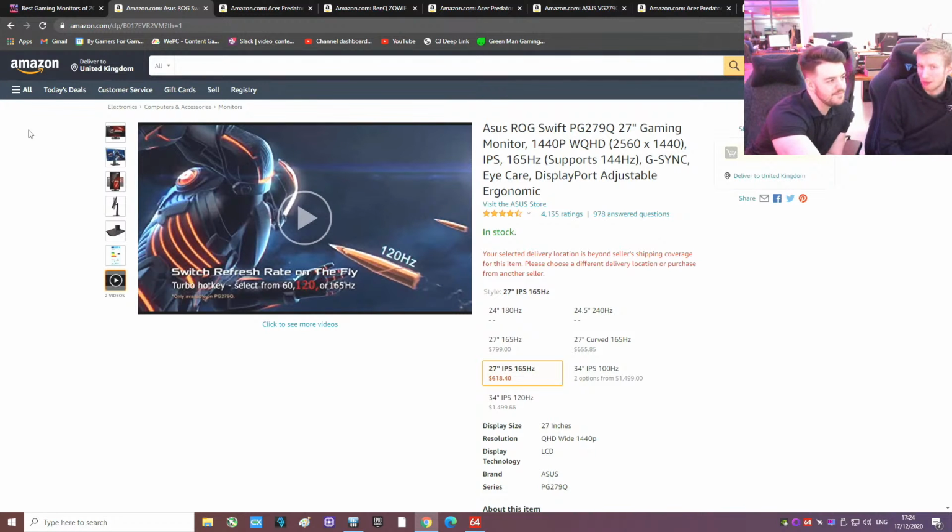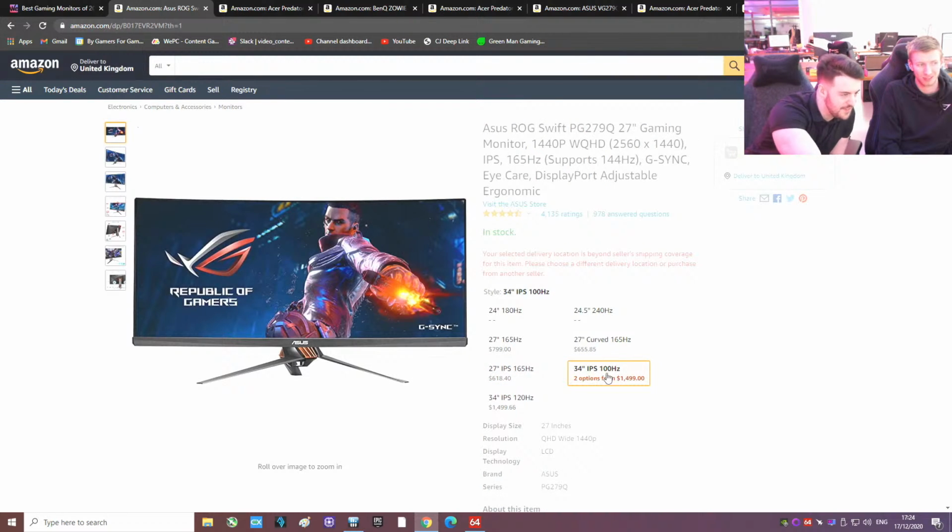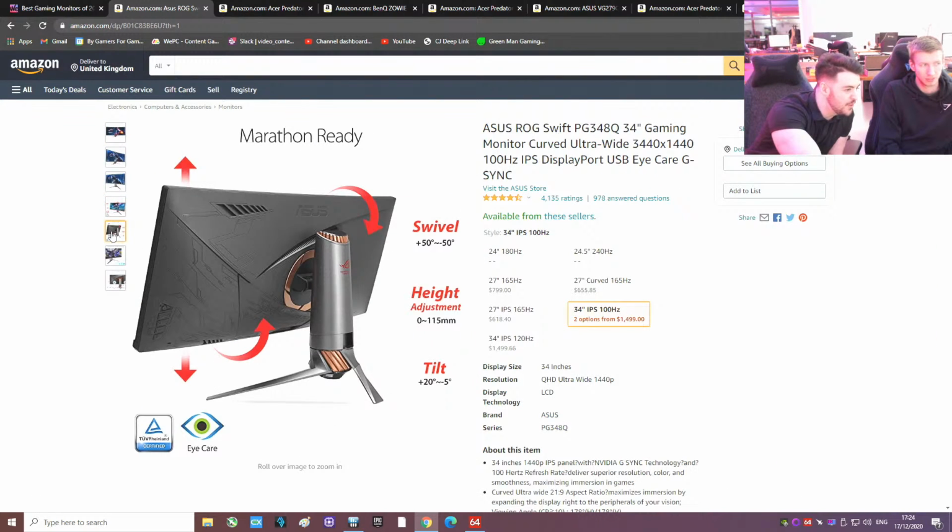The Asus Republic of Gamers Swift PG279Q. Nice. Thank you. $618 for the 27-inch version. However, go to 34 and you're going to run yourself up to $1,500. But it does look really cool. Look at the back of that monitor.